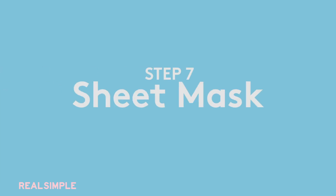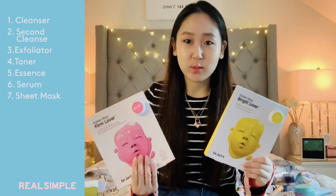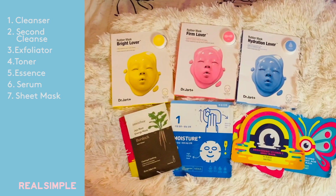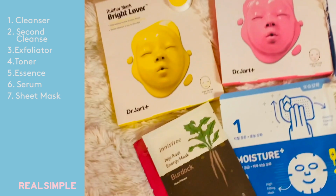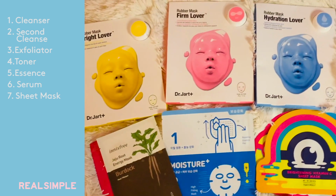After that, if you are wanting to apply a sheet mask, this is where that would come in. I usually like to do these about once a week. It should be a relaxing thing that you just really take the time to enjoy and let the ingredients seep into your skin. If I am choosing to do a sheet mask, I typically opt out of the serum because these are essentially saturated in serums, so there's no point in doubling up on both.